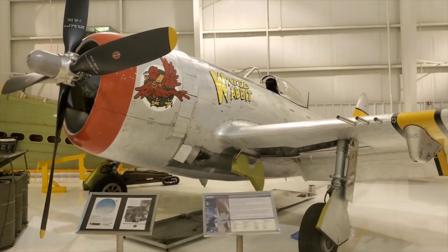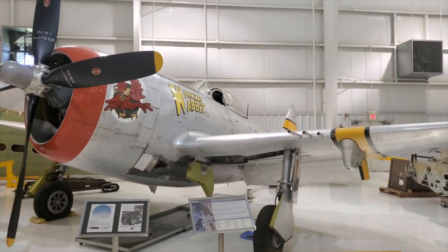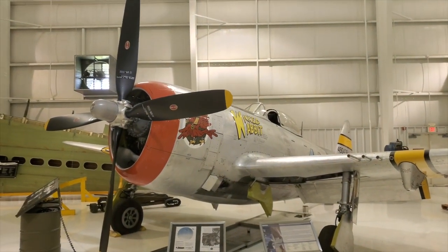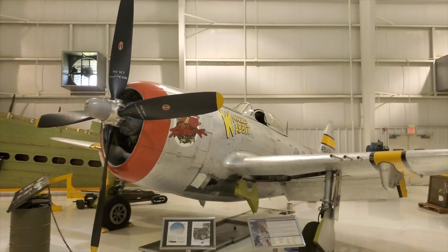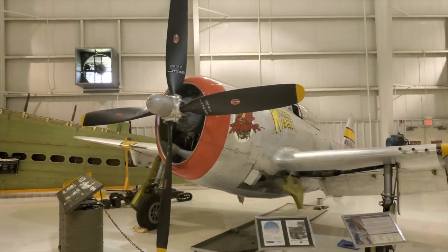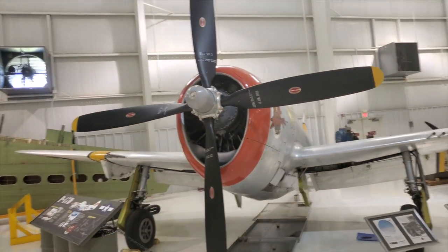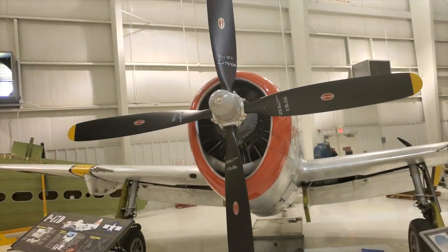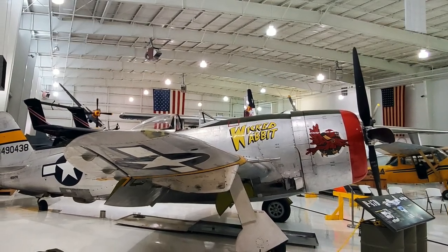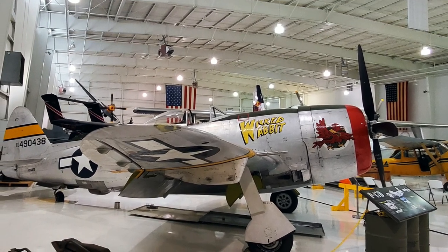The Republic P-47 Thunderbolt was a World War II era fighting aircraft produced by the American aerospace company Republic Aviation from 1941 through 1945. Its primary armament was eight .50 caliber machine guns, and in the fighter-bomber ground attack role, it could carry 5-inch rockets or a bomb load of 2,500 pounds. When fully loaded, the P-47 weighed up to 8 tons, making it one of the heaviest fighters of the war.